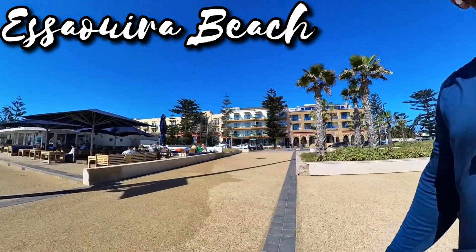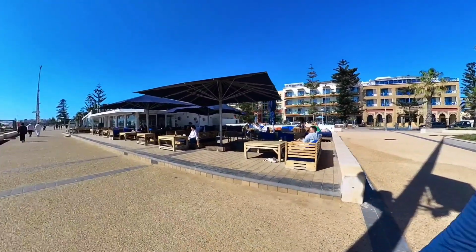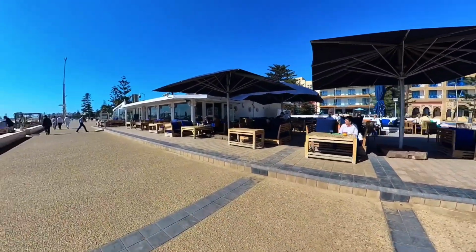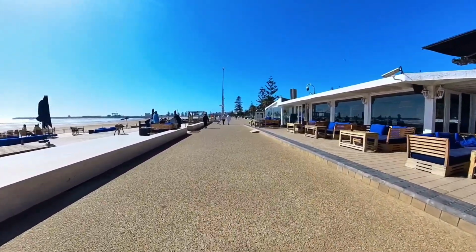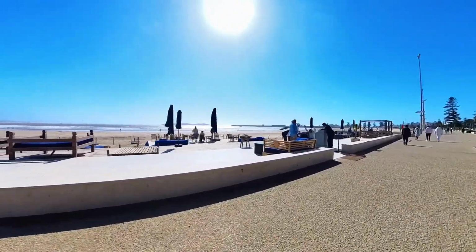Next up is Essaouira Beach, baby. Actually, Essaouira Beach is a pretty cool beach. It's very close, in the same vicinity as everything else. My hotel was maybe 5 minutes away, and it's also near the Medina, the Ramparts, and the port. Everything is within walking distance, which makes Essaouira so great.